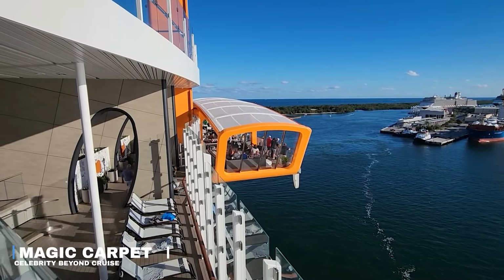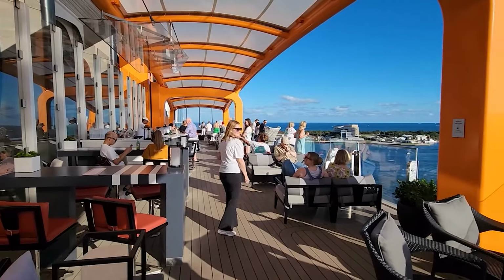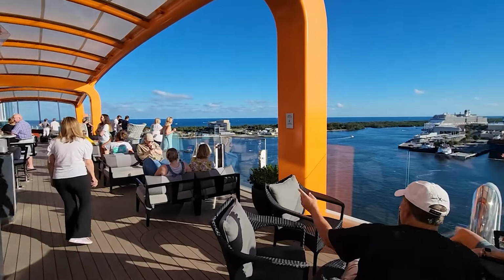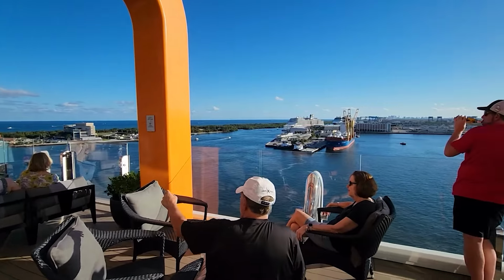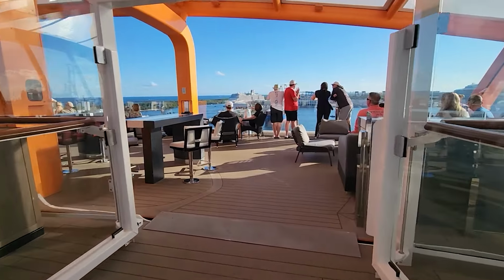The magic carpet is a fun added feature to the Beyond. It's a bar that actually hangs over the side of the ship and moves from deck to deck throughout the cruise. Here you can get your favorite drink as you float over the water with one of the best views on the boat.